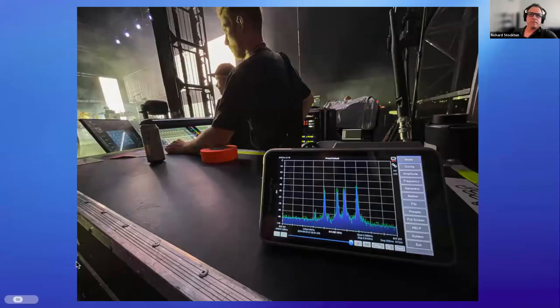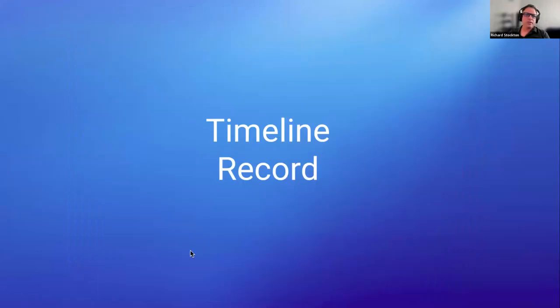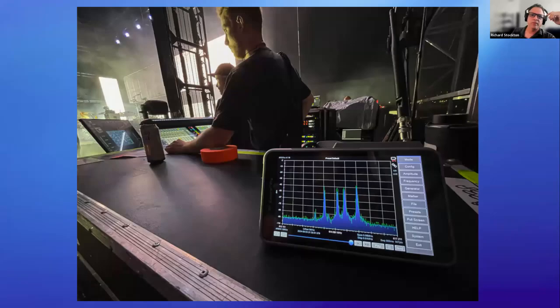This is the timeline. If you haven't yet, I'm just going to basically describe it. You go into Workbench, or eventually you're going to go into Soundbase. You press record. You play it back, and you can see what your antennas were doing, how they were receiving.